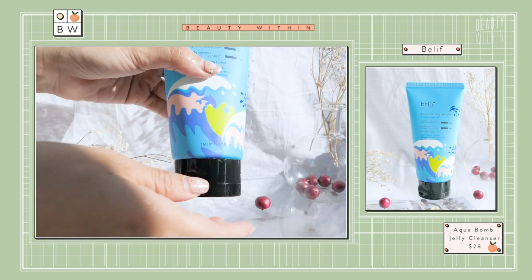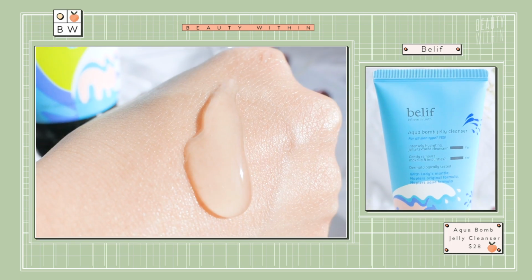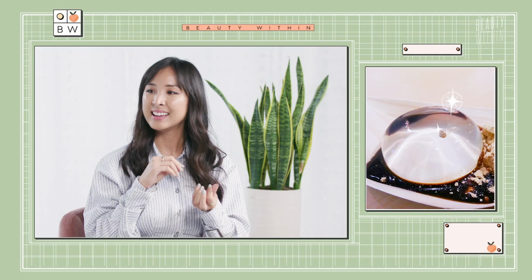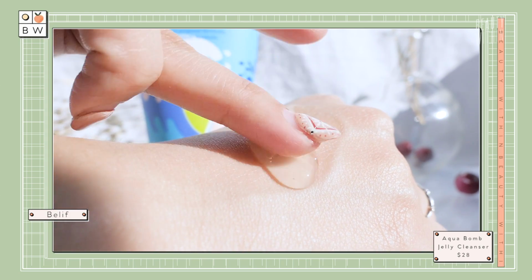We have 2 cleansers, this one and this one. This is the Belif Aqua Balm Jelly Cleanser. It's a glycerin-based cleanser, which makes it super hydrating. The first time I squeezed it out, it reminded me of that Japanese raindrop cake. It's clear, but it holds its form, and it's very watery. It doesn't feel like a cleanser. It's not sticky like a cleanser. It applies like a moisturizer.